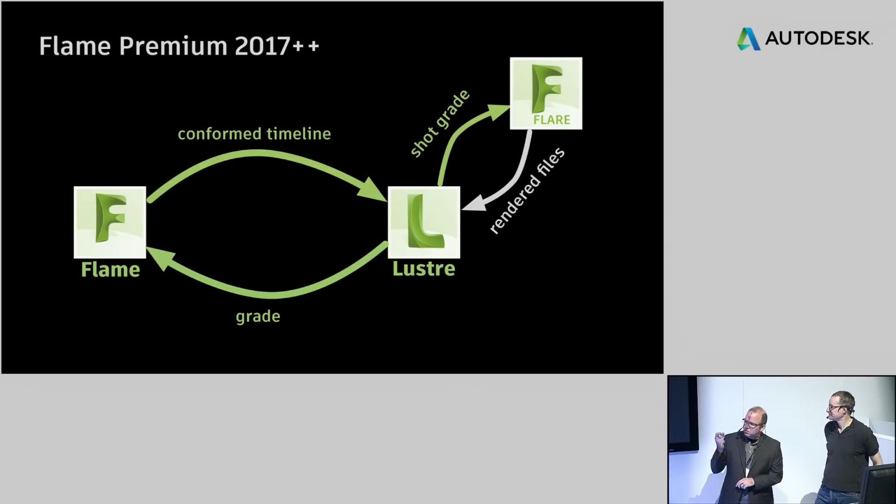These Lustre nodes are transportable. They can be given to other Flames and so on. I think you can start to see the possibilities here. But yeah, I think that represents some of our vision. And I guess we just want to wrap up there with a little bit more.